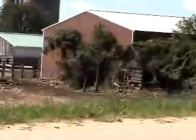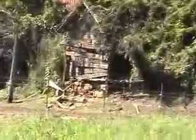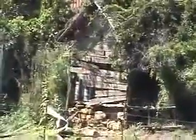Right about there, that decrepit old building, that's just about where the old three-holer outhouse stood. There was no plumbing in the house. So winter or summer, that's where you had to go.